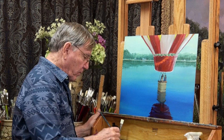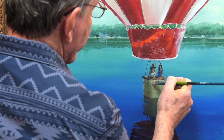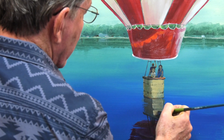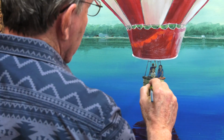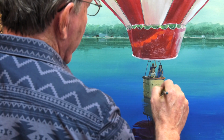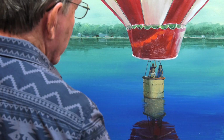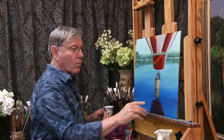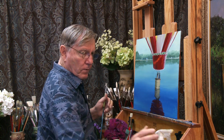And I want to make this basket lighter. So I'll just take a thin wash here, put that on, wipe my brush off, and just with a dry brush, blend these colors into the dry color. Well, when this basket does hit the water, it does make some ripples here. So I'll add a few of those.